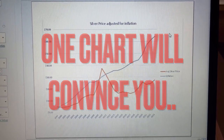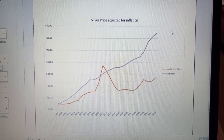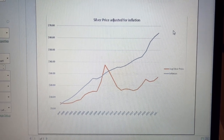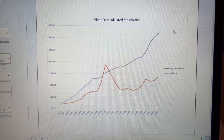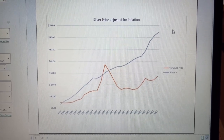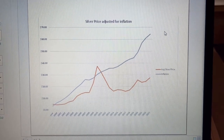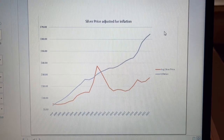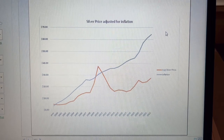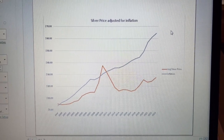Hey guys, Louie here with a quick video for you on an experiment that I've been working on to actually visualize inflation, government issued inflation, urban wage earners, from the year 2000 to present versus the price of silver. And I think a graphic is really helpful here because now these are the average prices of silver over the years. You'll notice that it's falling shy of $40.